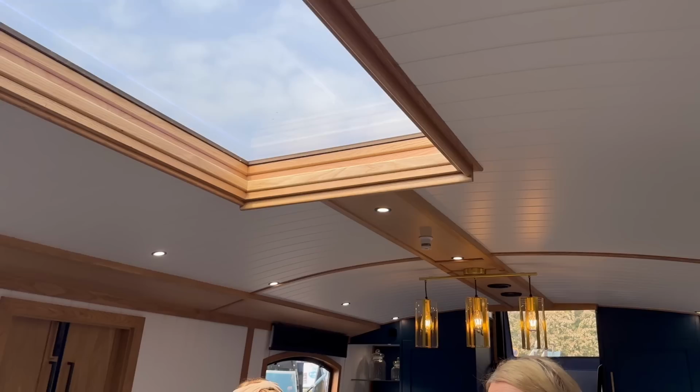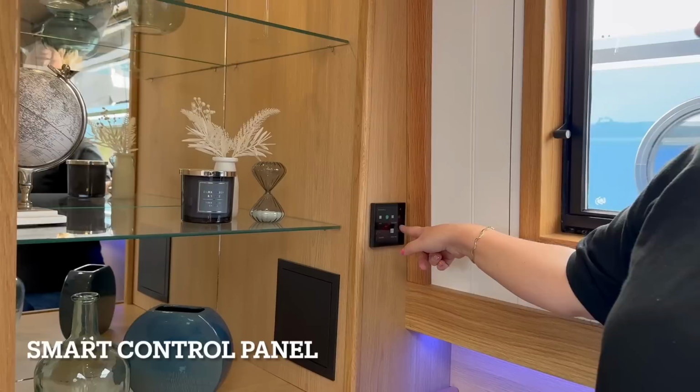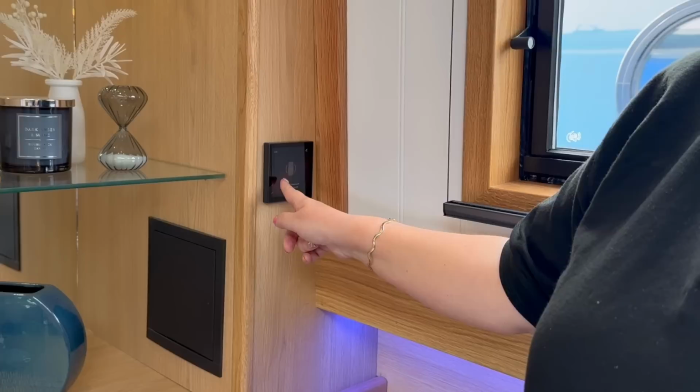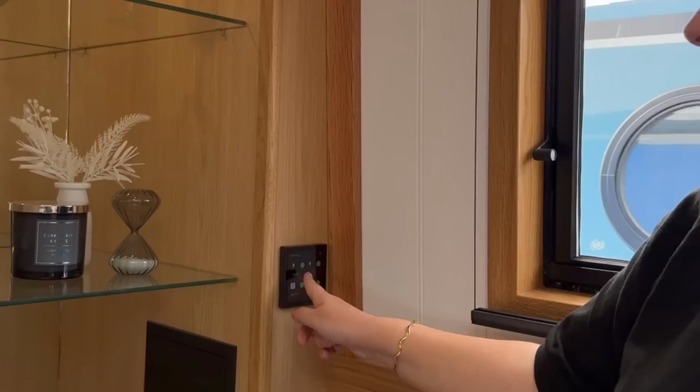Next, the Morso Squirrel multi-fuel stove. And this is one of the control panels for the smart system. You can see it turns your heating on, though we don't need the heating on. Your water valve you can switch on and off. It's got all kinds on it: bedroom lights, bathroom lights, hallway lights, all controlled here. Let's see if we can do the lounge. Turn the lounge lights off. They've gone off. Back on again. That is a bit crazy, isn't it?